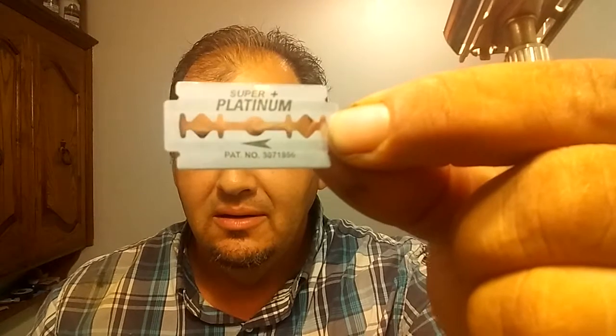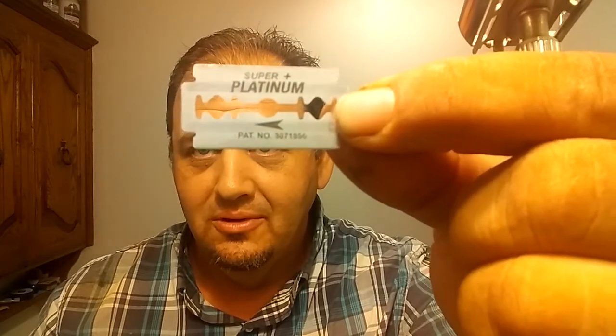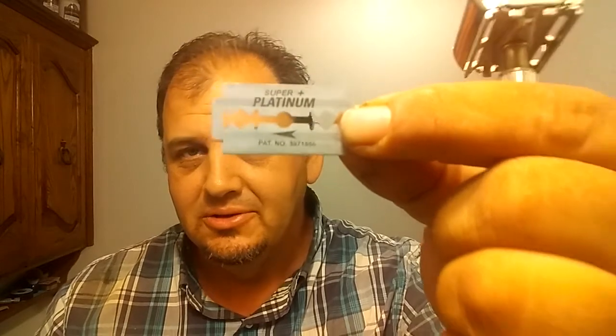But I'm not going to use the Gillette blade. I might save that for another occasion. What I'm going to be using tonight is a Super Platinum. See if you can see that there. That is made by Crystal, or in other words, what we might know as the Israeli Persona Blue.